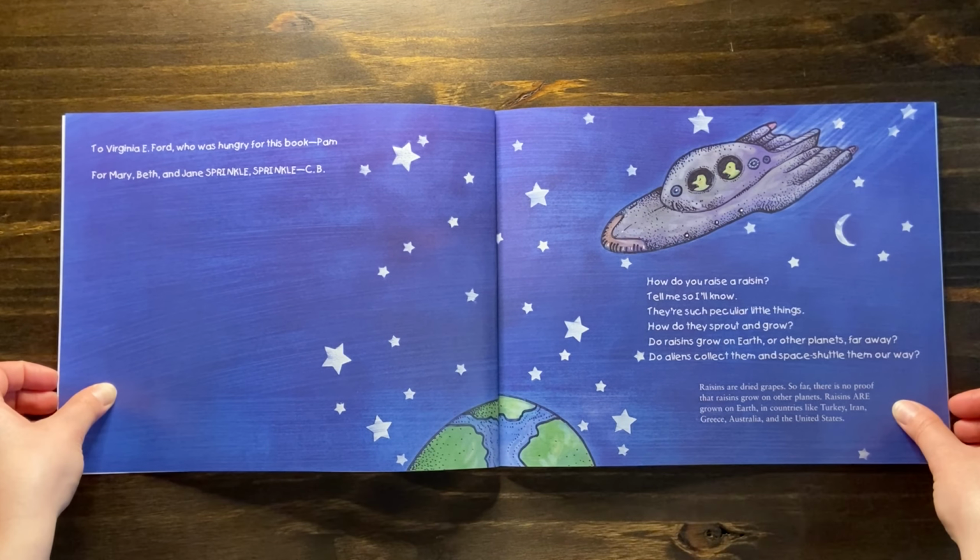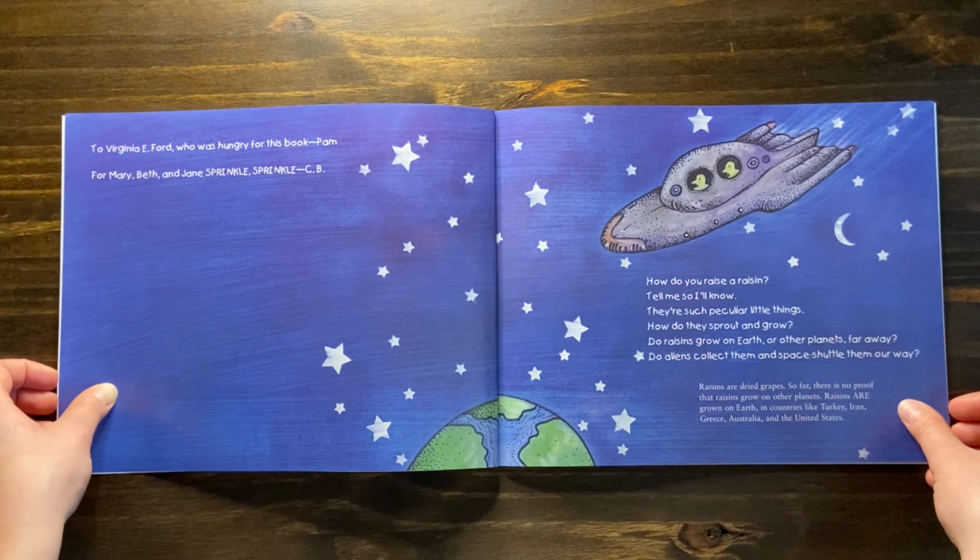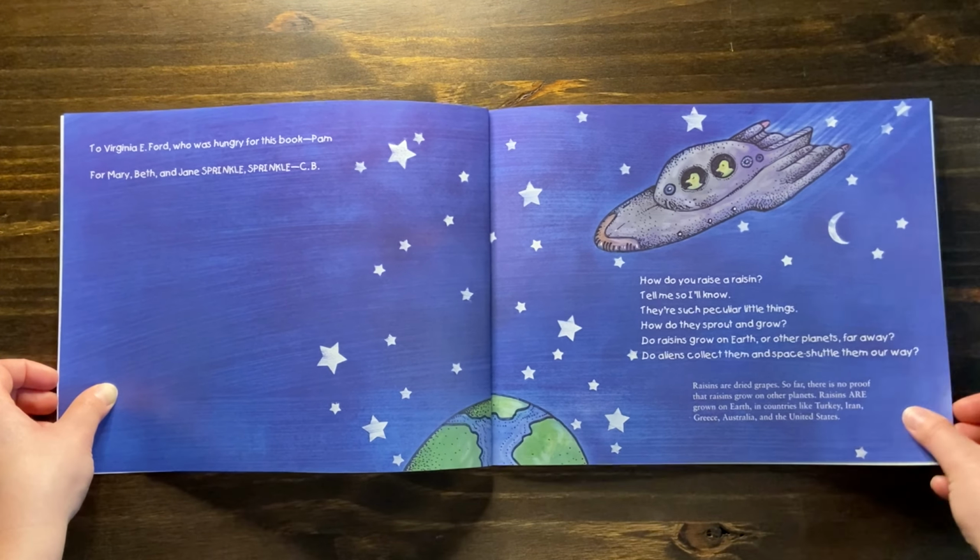How do you raise a raisin? Tell me so I'll know. They're such peculiar little things. How do they sprout and grow? Do raisins grow on Earth or other planets far away? Do aliens collect them and space shuttle them our way? Raisins are dried grapes. So far, there is no proof that raisins grow on other planets. Raisins are grown on Earth, in countries like Turkey, Iran, Greece, Australia, and the United States.